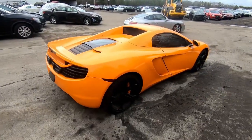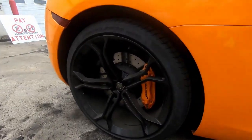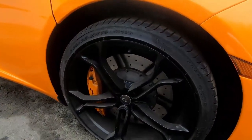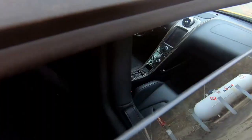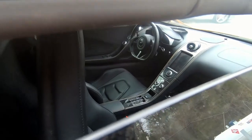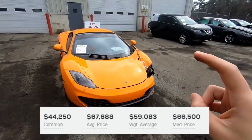And over on this side, no damage either. Fortunately, the curb rash was only on the wheel that's involved in the accident. This wheel looks good, and this wheel looks good as well. And the tires are in surprisingly good condition. They look practically new. On the inside, very clean, no airbags deployed, nothing like that, no damage whatsoever. But this right here is the definition of, I guess, an affordable supercar.